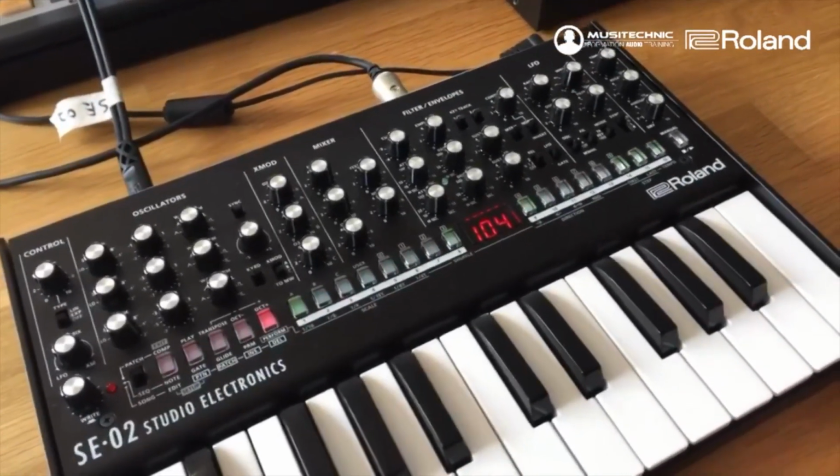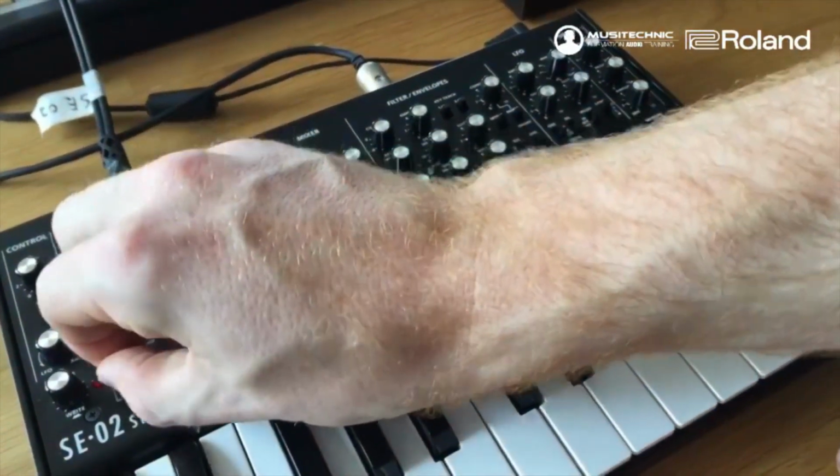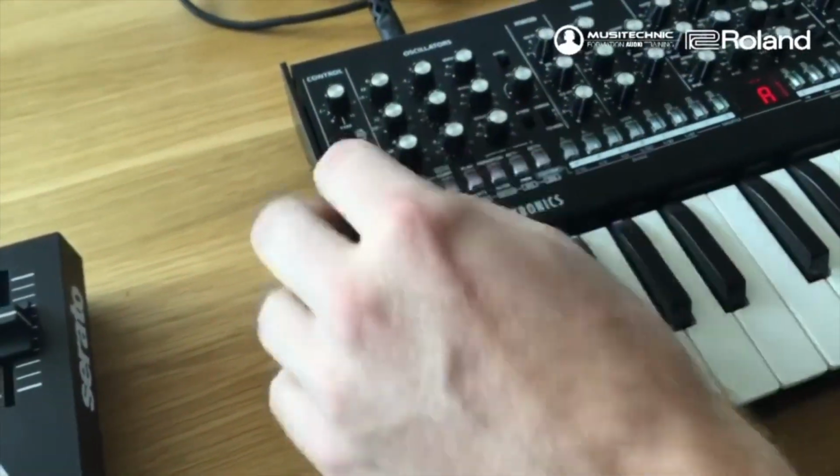And with the whole parameter sequencing, I mean, you can really push this thing to do some kind of crazy stuff.